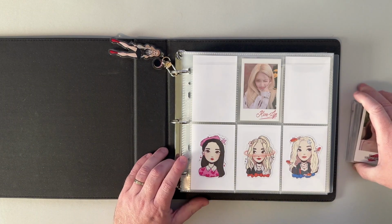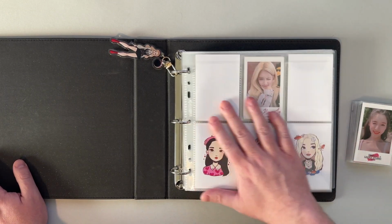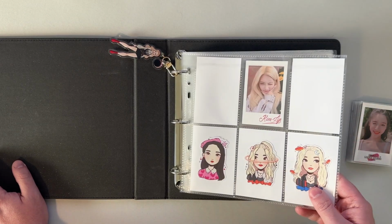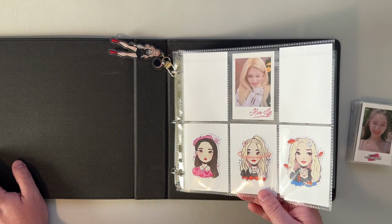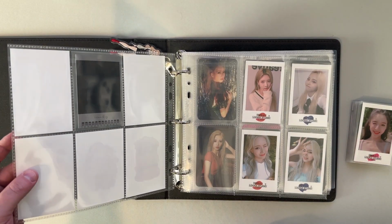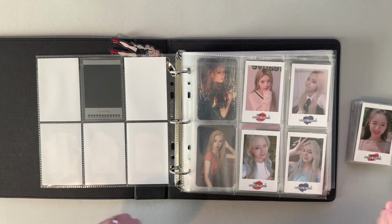Now we're taking a bit of a detour into the old LOONA binder. I'm always surprised when I have to bring out this binder. Every time I close it, I think, it's probably going to be one of the last times I ever open this binder on camera, and yet I keep finding reasons.